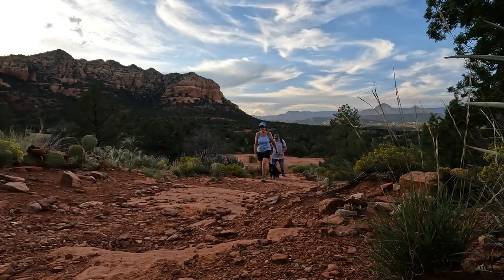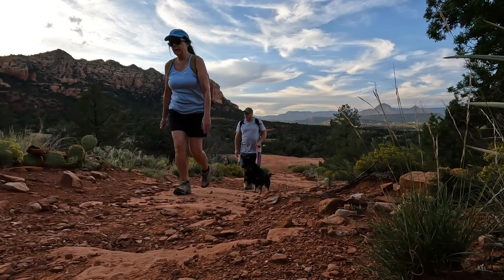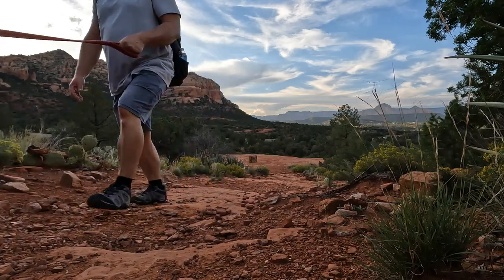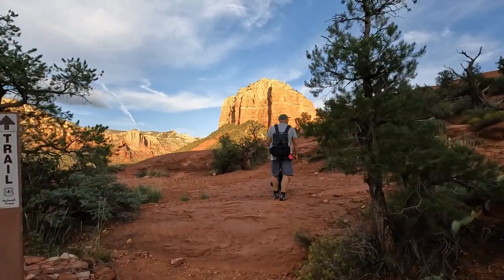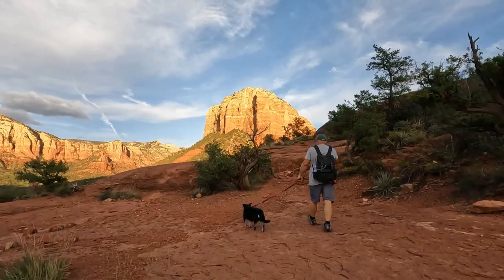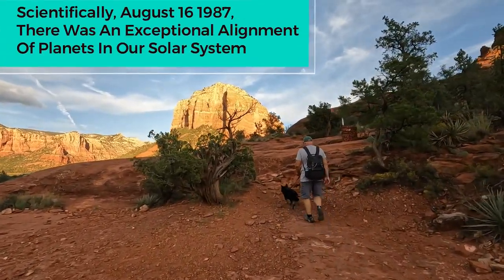Bell Rock is known as one of four vortexes in this area. A vortex is considered a center of energy that's conducive for healing, meditation, and self-exploration. It was ground zero for thousands who came here in 1987 for the Harmonic Convergence, an event that drew believers to mystical places around the globe.